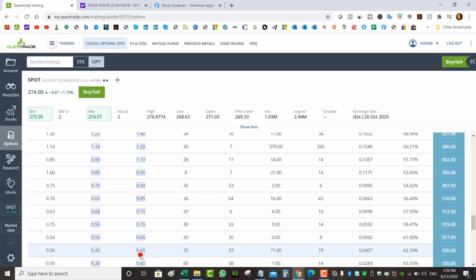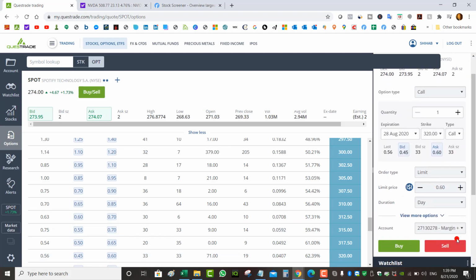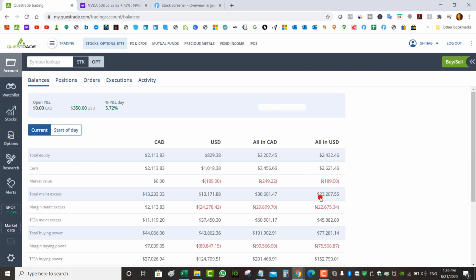So if I look at, let's see how far I can go. We can go to maybe 317.5, 320, 325, maybe 320 strike, collect 50 cents. Let's see what the capital requirement is for this trade. It'll be about $3,000 of capital requirement. So I've got about $23,000 of capital or maintenance excess that I can use to place trades.